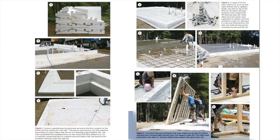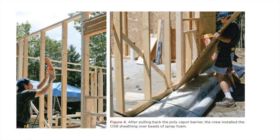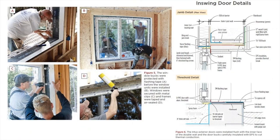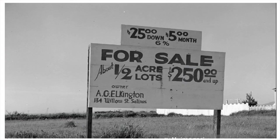I don't know whether they're ones that I would try, but I saw everything from raft foundations, other types of frost-protected shallow foundations, lots of solutions with exterior heavy insulation, I'd call it, with TJI joists. I think you really do need to decide what's going to work for you. I think that's about it.